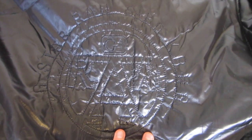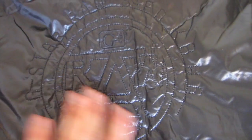I don't know what I could get for this. I'm guessing around 80 to 100, but it could be even more than that. It's just ridiculously cool. And on the back, it's actually pretty hard to see with the camera. It's got this awesome embroidery as well.